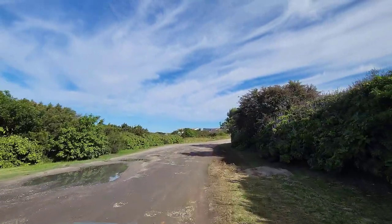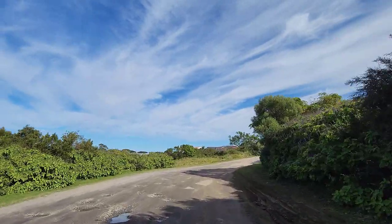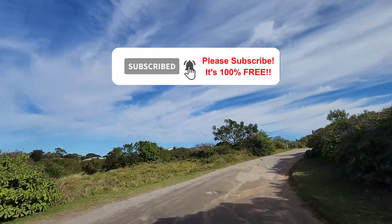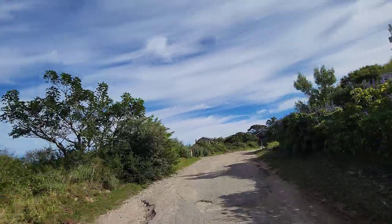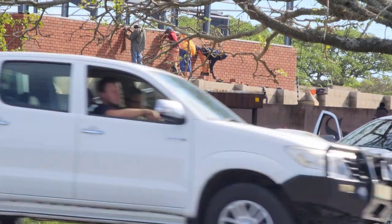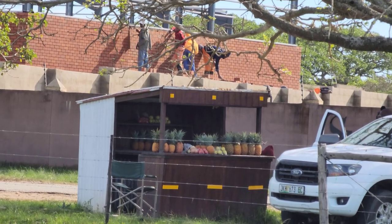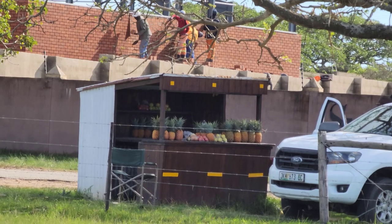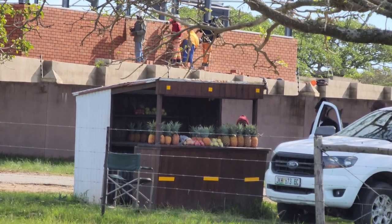Smell the fire. Not felt fire, braaivleis fire. Pizza oven fire, I think. That's the first indication that we are in pineapple country, eh? First pineapples we've seen. Yeah, and they're selling it next to the road. Fantastic.